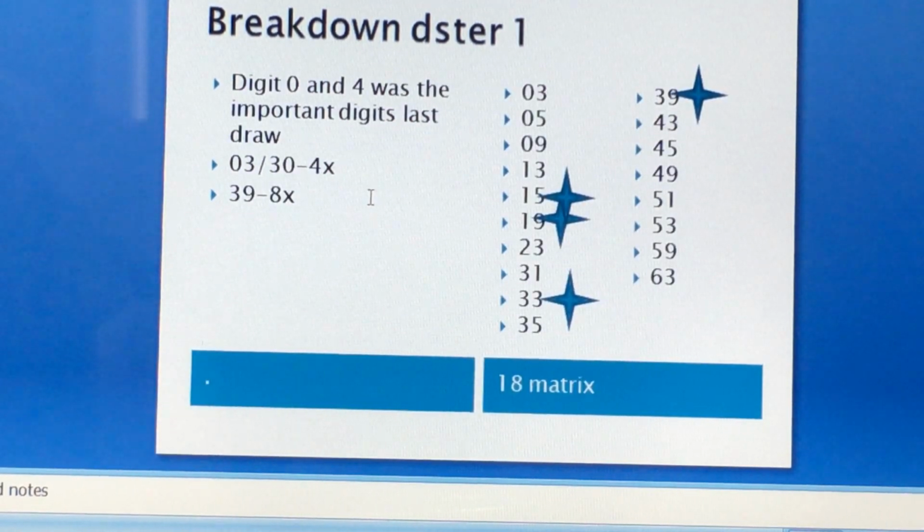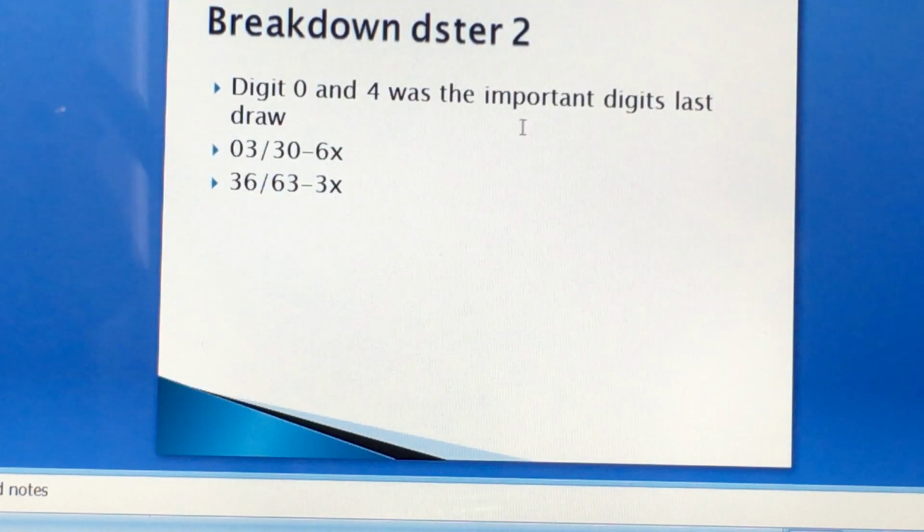Now, the highest frequency numbers for Dster number 1, as you can see, were 3, 30 and 39. None of these numbers got drawn for both games. And the only highest frequency number that got drawn didn't get drawn for Mega Man, but it got drawn for Powerball. You can see how impressive the system is.